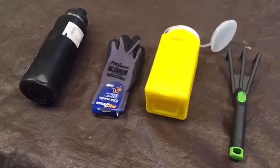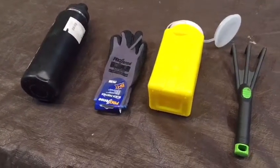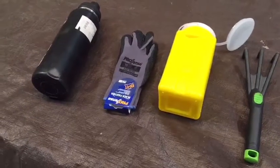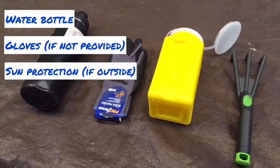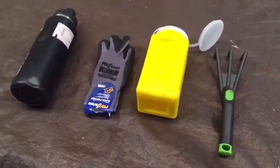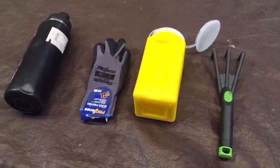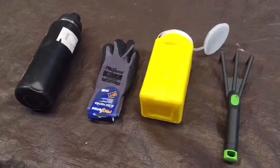Know where the toilets, hand washing facilities, and other amenities are around the event site. Bring a water bottle, gloves, hat, sunscreen, and long sleeves if you're working outside. When handling pollutants, gloves should be worn at all times. Check on the event page on whether gloves will be provided or whether you need to bring your own gloves.